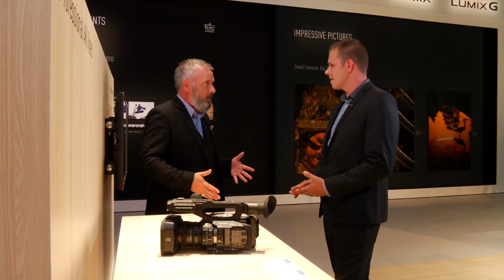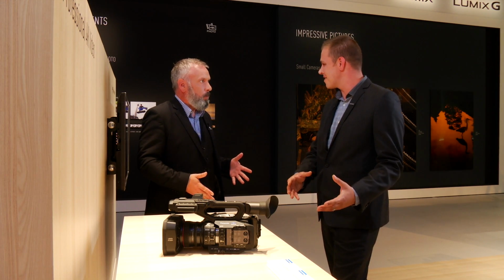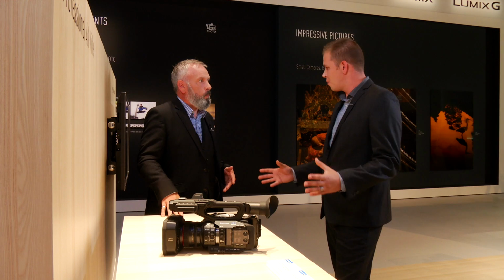We hear the term 4K quite a bit, but what does it actually mean? Well, if you cast your mind back to the days of standard definition, it did a job for a while, but then Full HD came along and it was 4 times the resolution of a standard definition picture. If you take 4K now, that's 4 times the resolution of a Full HD picture, so 4 times 4 equals 16 times better. A huge improvement to everything that we've been watching for years and years.